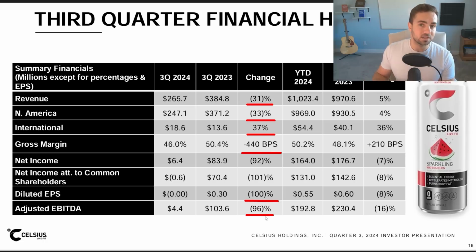So when you take a look at these numbers right here, these numbers straight up, they're bad. They suck and they're awful. 31% revenue decline. Net income completely dropped to zero. Net income is down 100% and adjusted EBITDA is down 96%, and the gross margin declined by 4.4%. So I do think that Celsius stock does deserve to be down in the market today, because these numbers, at face value, the headlines just are awful.